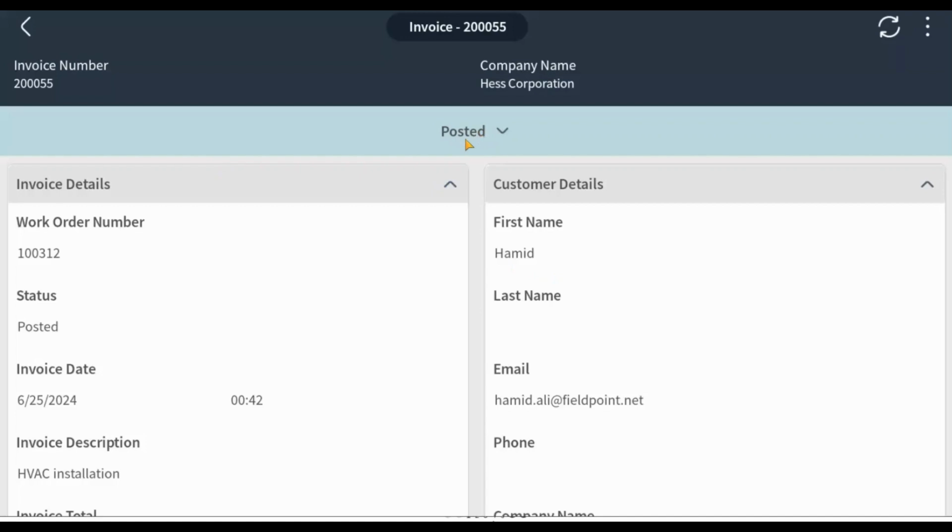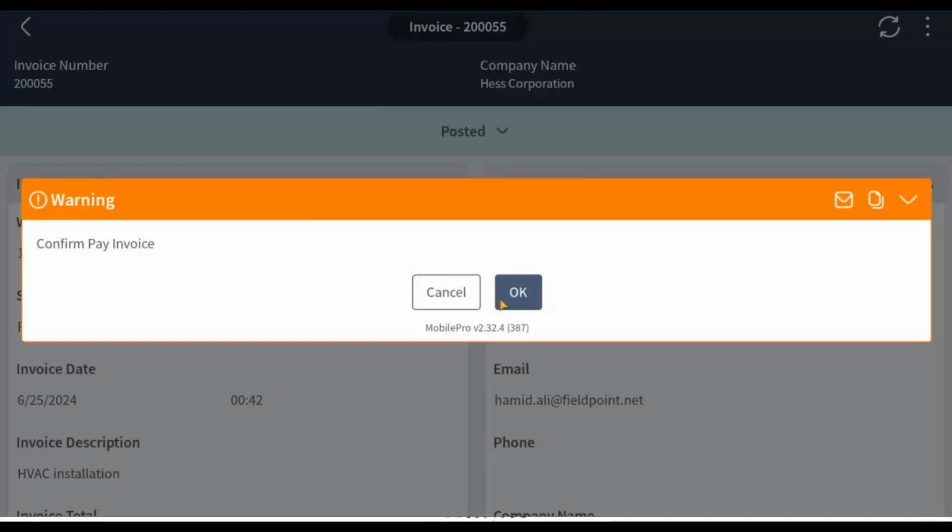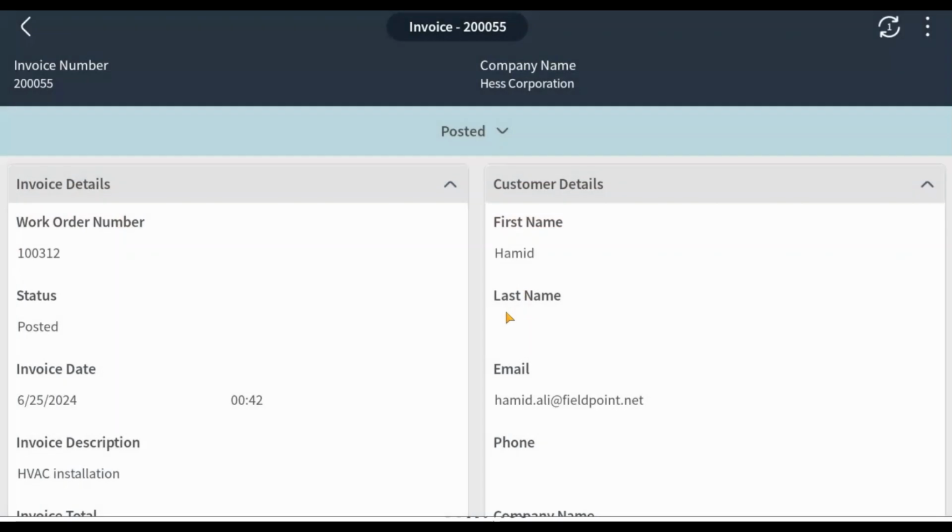We can see that it is in a posted status. Using the workflow actions at the top here, we have the ability to either email invoice or pay invoice. So in this example, we'll just go ahead and click on Pay Invoice. Confirm Pay Invoice. So now it loads the Stripe payment form.